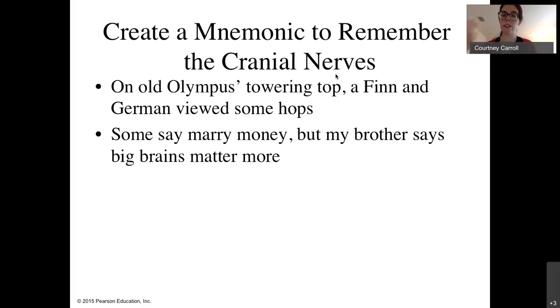Okay, so thought of one. Here's one if you have not. On old Olympus's towering top, a Finn and German viewed some hops. So this first cranial nerve mnemonic helps you remember the names of each of the nerves in order. So 1 through 12: on old Olympus's towering top, a Finn and German viewed some hops.